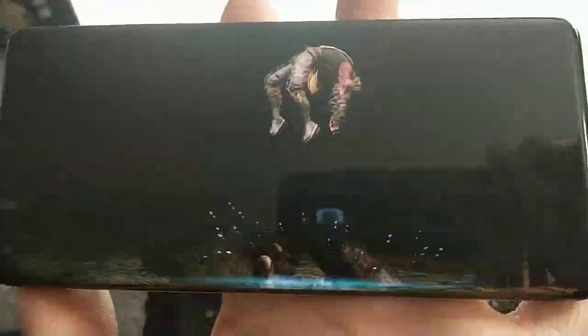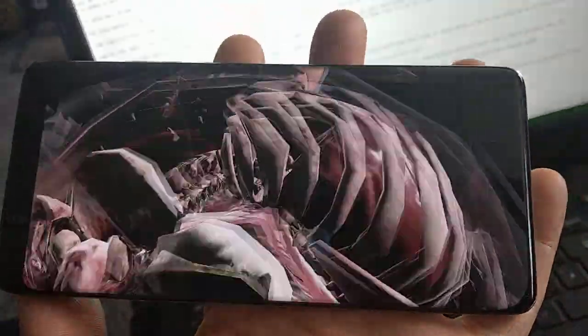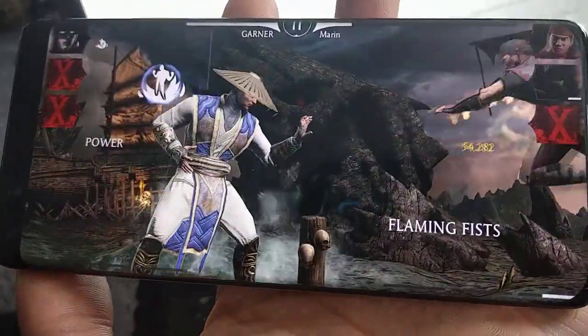Screen's really very bright, vibrant and very colourful. I have a headache in the morning from that.